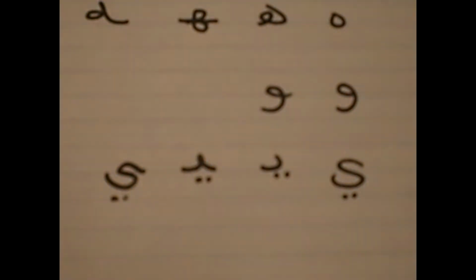After waw, we have yeh, okay? And yeh is like the letter Y. And just like waw, yeh is also used to lengthen a vowel, but in this case, the letter I. So if I had the sound E and I had the yeh after it, it would be longer. Okay? But not always. It's also like the letter Y. Initial yeh looks like this. Middle yeh, and final yeh. Alright?